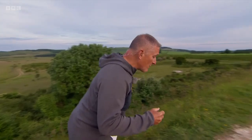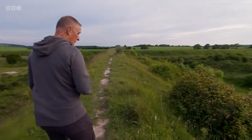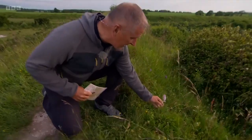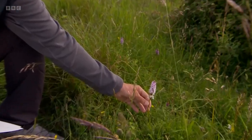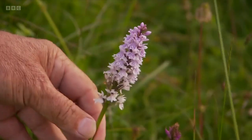Now, it's particularly good for orchids. Earlier on, I saw 2 orchid enthusiasts who'd come all the way down from North Yorkshire to enjoy them. They have around 8 species here, and that includes this beautifully marked, delicate little orchid here. That is the common spotted orchid. Isn't that lovely? Look at that, common orchid here.